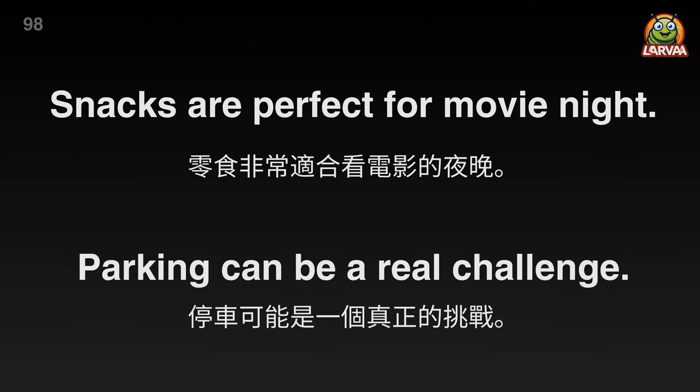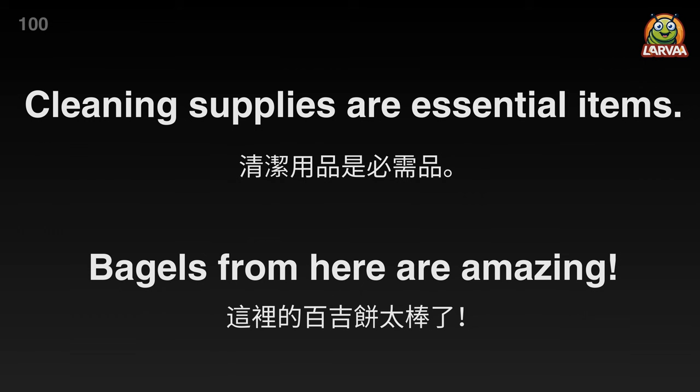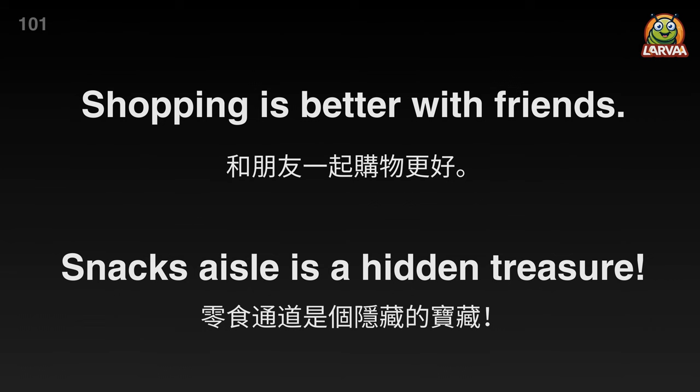Parking can be a real challenge. Bakery's aroma is irresistible. Which aisle do you dislike the most? Cleaning supplies are essential items. Bagels from here are amazing. Shopping is better with friends.